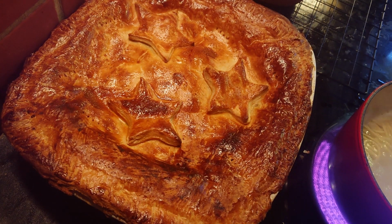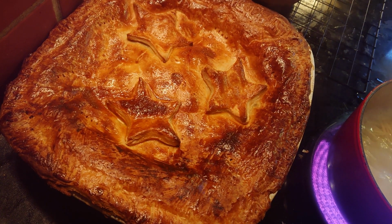And there's our pie out of the oven after 40 minutes. And it looks absolutely delicious.